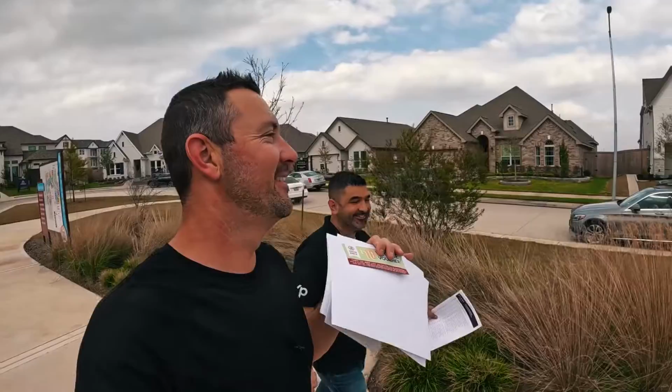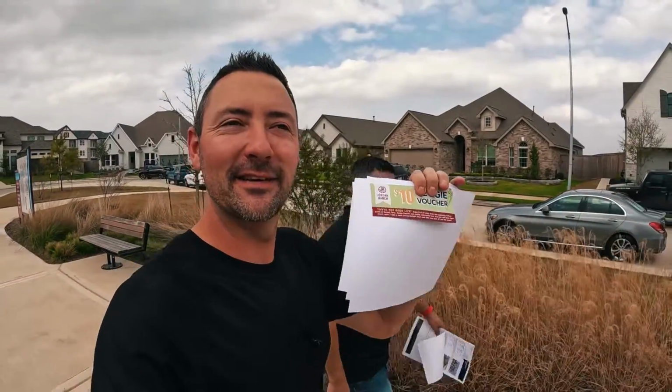Now, Joe didn't get a veggie buck. I got Jack. But I got 10 veggie bucks. So we're going to head over to the community center and the garden area and show you that.